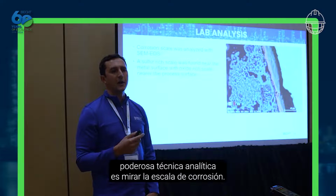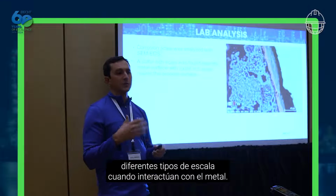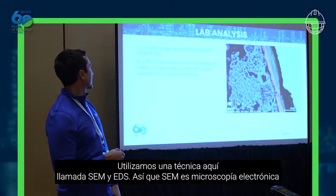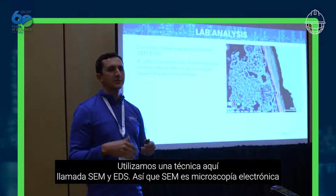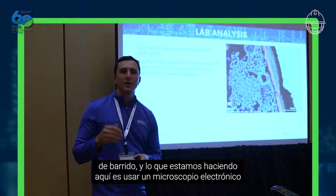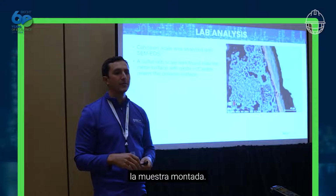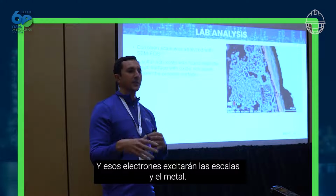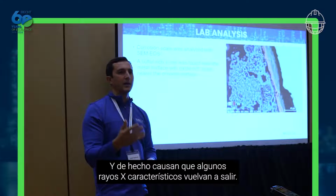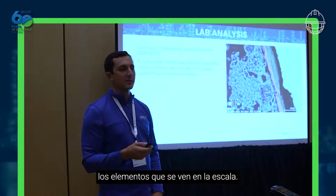Another very powerful analytical technique is looking at the corrosion scale. Different mechanisms produce different types of scale when they interact with the metal. We use a technique here called SEM and EDS. SEM is scanning electron microscopy, where we use an electron microscope, actually firing electrons into the mounted sample. Those electrons excite the scales in the metal, and that causes some characteristic X-rays to come back out. Those X-rays can be used to understand the elements being seen in the scale.